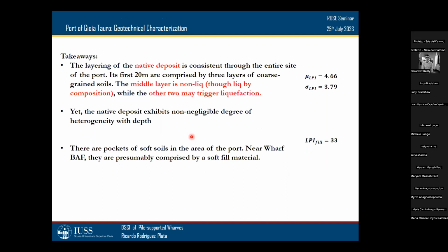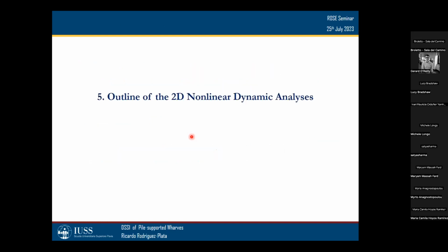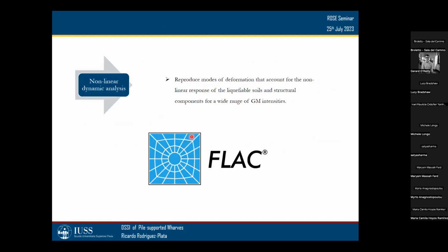So up to this point, the main takeaways from the characterization of the Porto Joya Tower, the southern location, is that we find a rather consistent native deposit. But within that native deposit, we also found pockets of soft material. And if we try to make a difference between them, the liquefaction potential index of the loose fill is around 33, which is extremely high, whereas the liquefaction potential index of the native soil, the mean value at least, is 4.66, and the standard deviation is around 3.8.